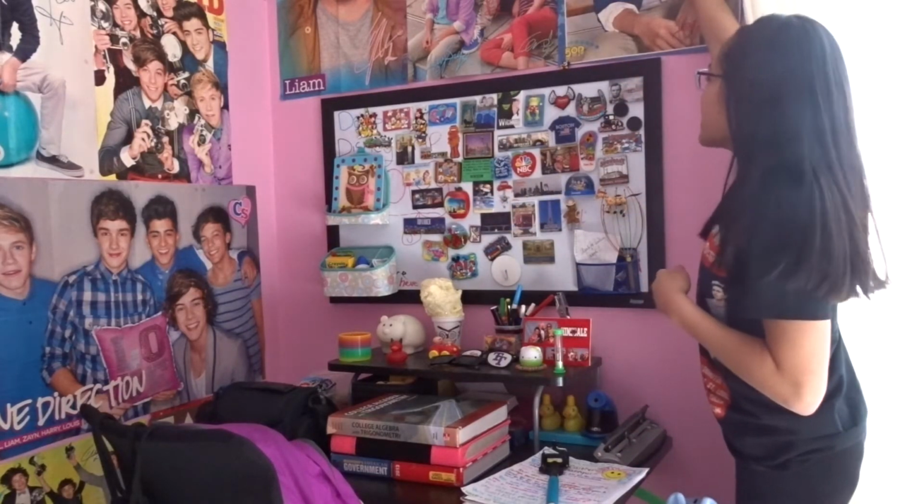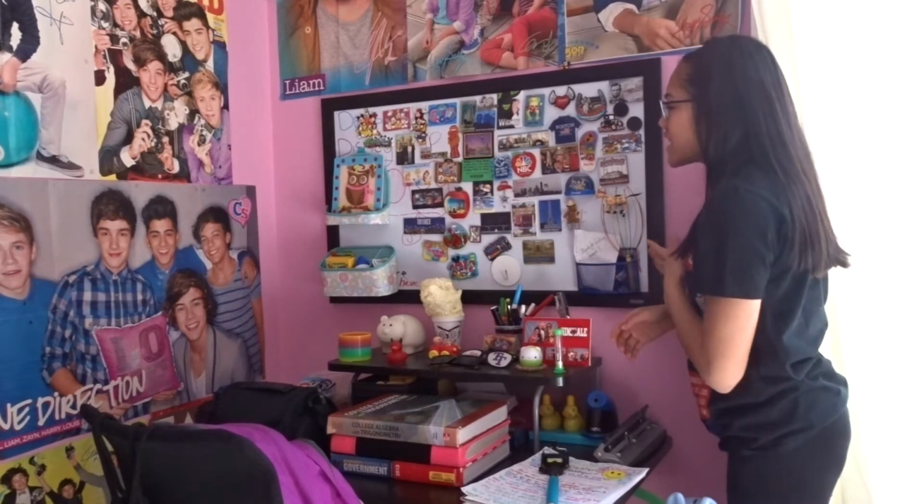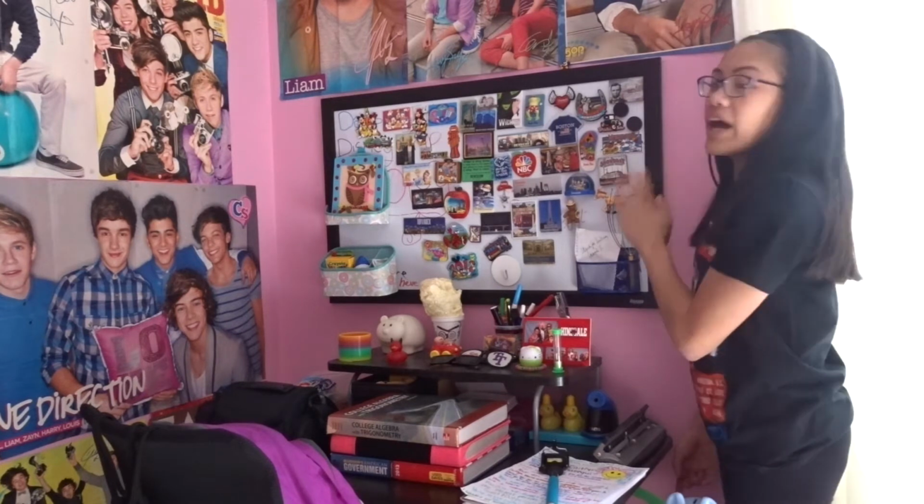This is my desk area. There are more posters up here. And this is my whiteboard, which I don't really use as a whiteboard, obviously. I keep all my magnets here. I have a magnet collection of mostly states that I've been to, some states that I haven't been to. If you want me to do a video on my magnet collection, I happily will.